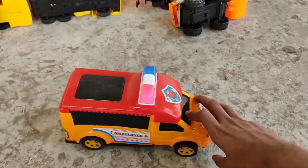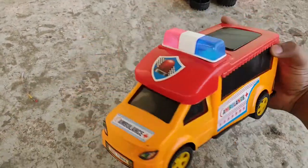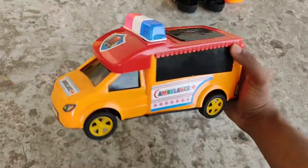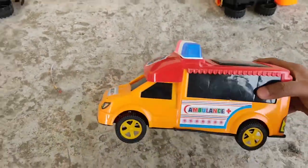Next come, wow, red and orange ambulance. Oh, nice looking powerful red and orange ambulance.